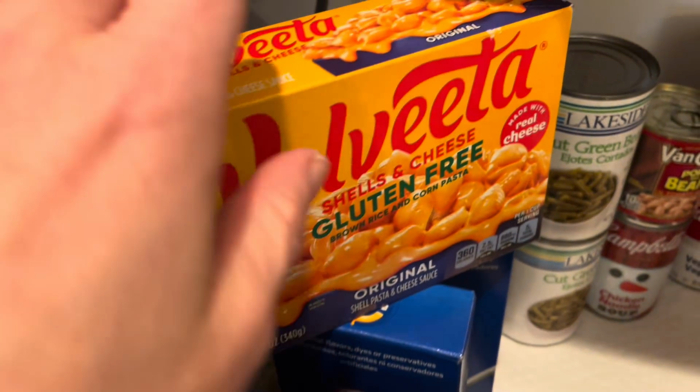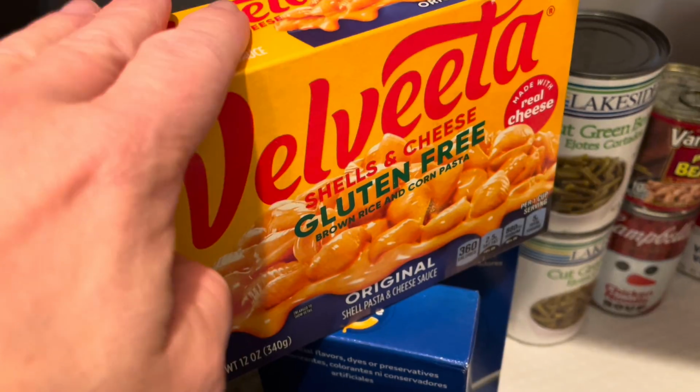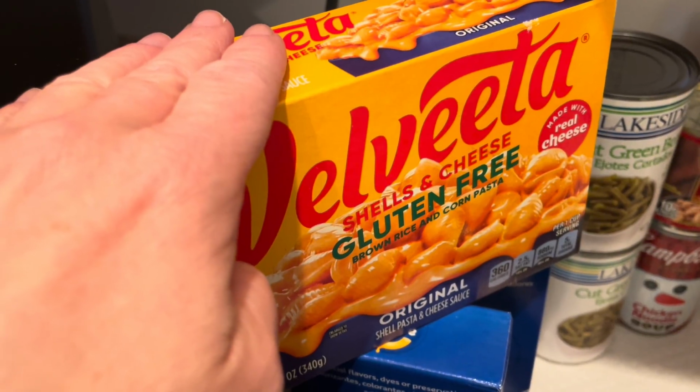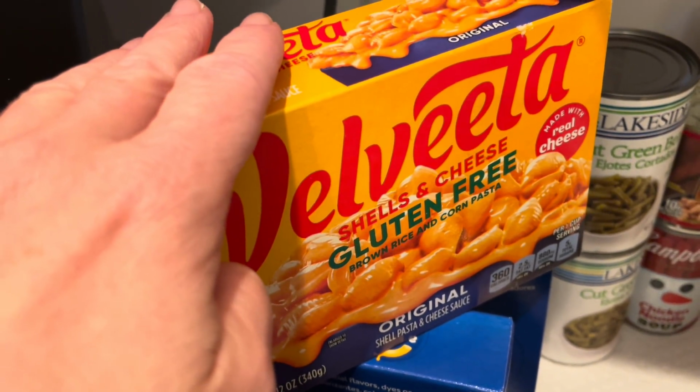And I got me some Velveeta gluten-free pasta. This will be for me. Yes, I saw it in the box and I'm like, gluten-free. I've been trying to stick to this gluten-free. Hopefully that'll help some of my stomach issues too.